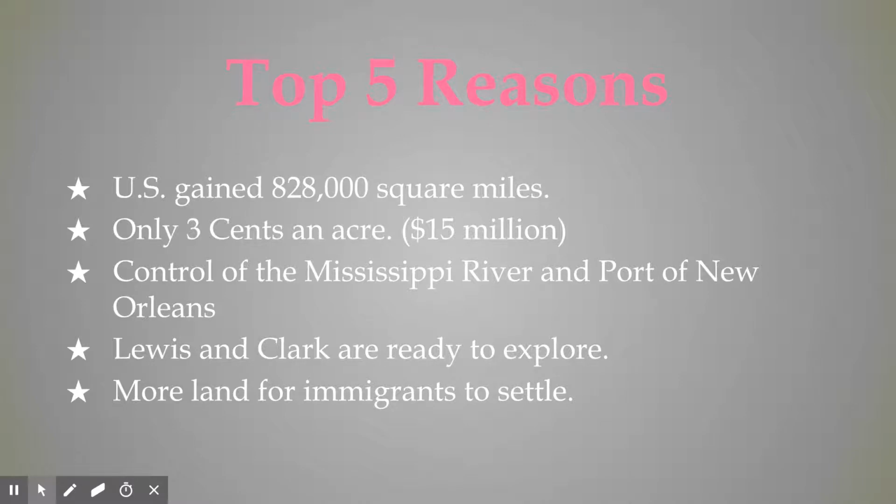As the United States is expanding its population, we are finding that we're going to run out of room if we don't gain a little bit of land. And so that's exactly what we do.